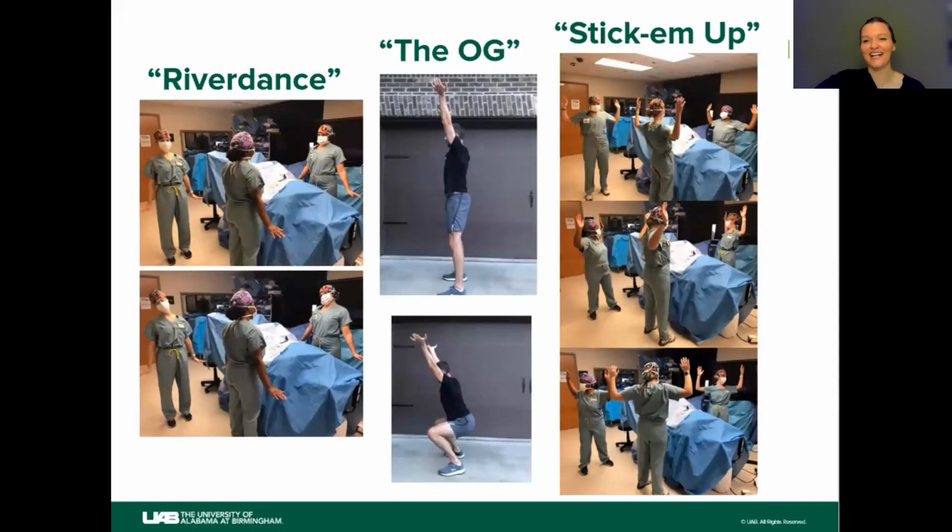So I call this river dance on the left. It's a great neck stretch when you've got that cervical pain, where you reach down towards the floor with your palm, and then you side bend your head to the left and then slowly to the right.